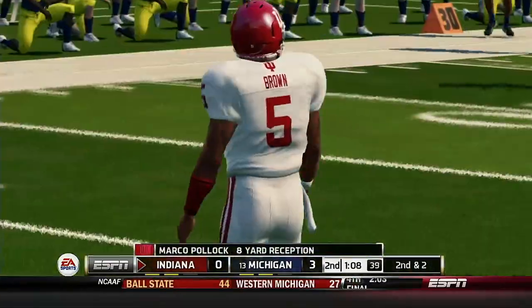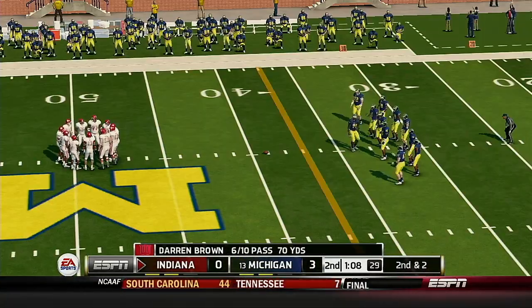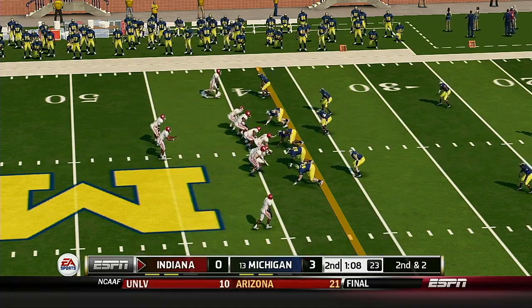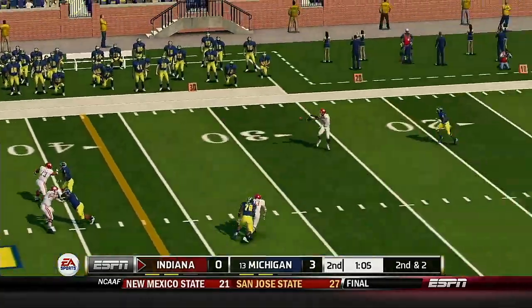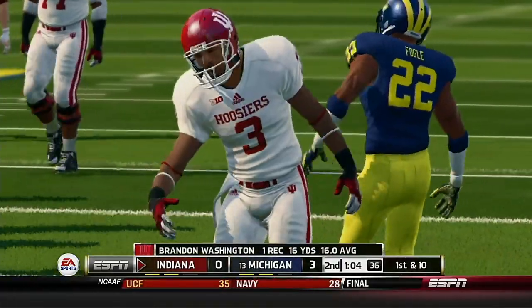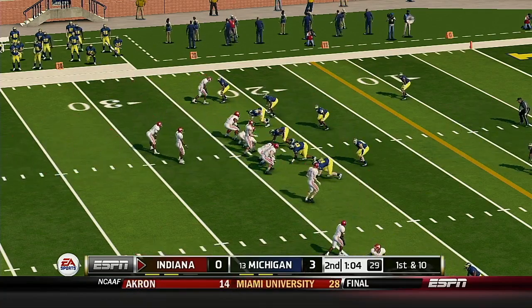Fires out to his receiver. Steps out of bounds at the 39-yard line. That makes it second and 2. It's second down, and they're about 2 yards away from the sticks. And he is drilled at the 23-yard line. That's a gain of 16 on the play. First down. 5 wide.